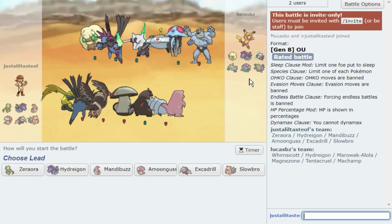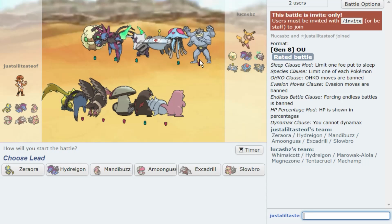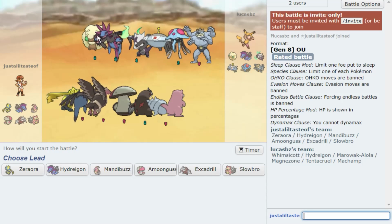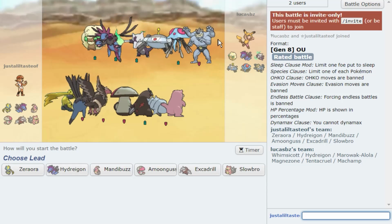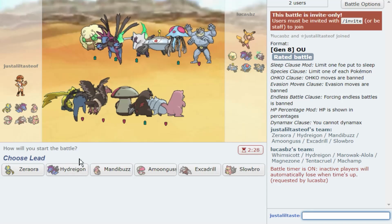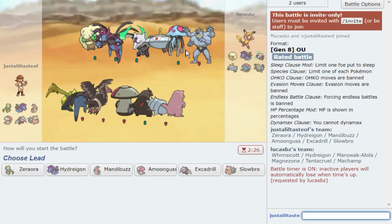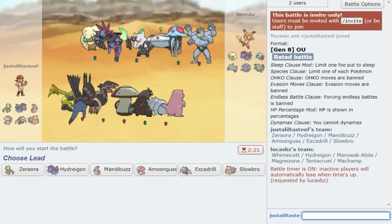And yeah, so look at my opponent's team. Zeraora looks fantastic. It has a high speed tier. Looking at my opponent, I love that they have Machamp and Whimsicott, some underrated Pokemon, specifically Machamp. I think this Pokemon is pretty cool, though Conkeldurr can do its job better. Nasty Plot Hydreigon with Flash Cannon, Flamethrower, and Draco Meteor can get a kill every single time it comes out, if I predict correctly. Zeraora seems to be the Pokemon that will actually get KOs every single time.